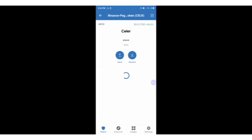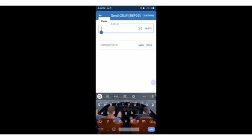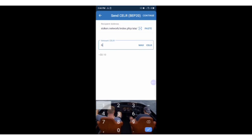So you click on Celo, and from there you click on send. You copy your Binance wallet address and paste it. Then for the amount, you put in your $61. From there you transfer your amount and click on continue. You'll be able to transfer your $61 into your Binance account.